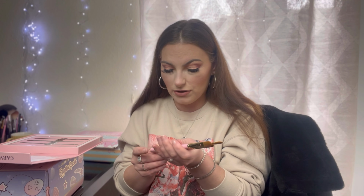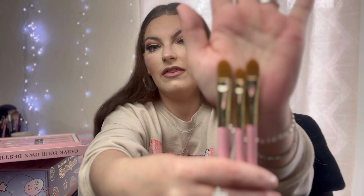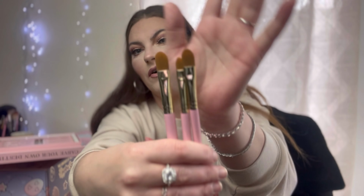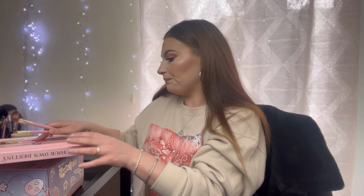I'm really sorry, I don't have my glasses on and I forgot to put my contact lenses in. I have got my glasses here if I do need them, but I've got massive lashes on today, if you can see, so I want to avoid putting them on. But we've got the 7071, the 7064 and the 7032 brushes. They just look like that, and they are for the bases, or concealer, or any cream product really. So I did get that brush set.